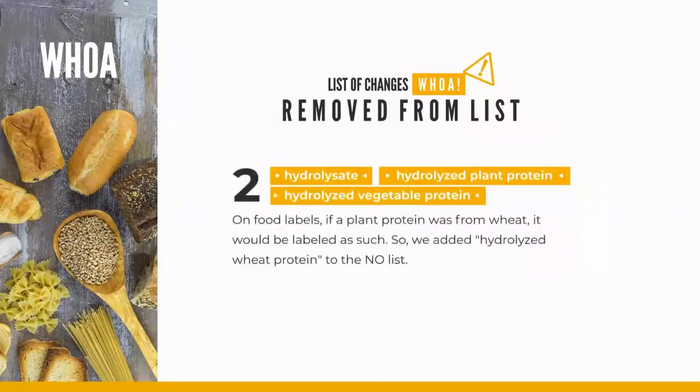Also removed from the list are these 3 terms: hydrolysate, hydrolyzed plant protein, and hydrolyzed vegetable protein. Along the same lines, the FDA is requiring companies to provide the common name, instead of just wording something as vegetable protein or plant protein, they have to be specific about it. And so if it is wheat protein, which is gluten, it must be worded as hydrolyzed wheat protein. So we've added hydrolyzed wheat protein to the no list and removed all of these more vague terms, because things like hydrolyzed vegetable protein could be soy, and that's perfectly safe. And we see that in more products, but they're more likely now going to be putting hydrolyzed soy protein. And if it is hydrolyzed wheat protein, they must include the word wheat in there. So we can remove these vague terms from the WOE list, and we'll add hydrolyzed wheat protein to the no list.